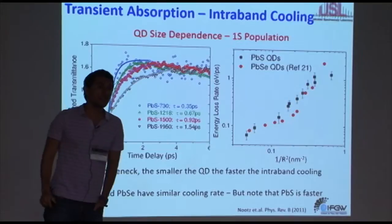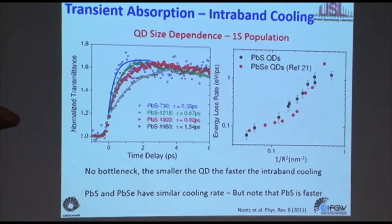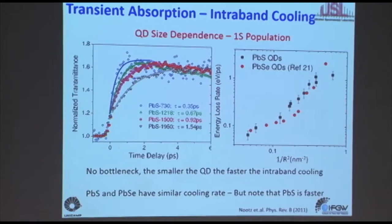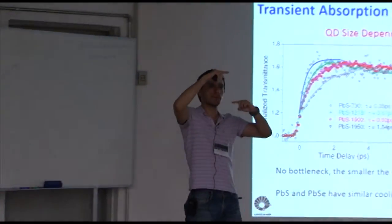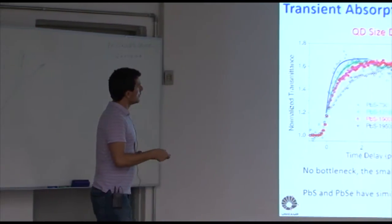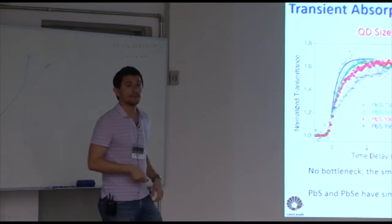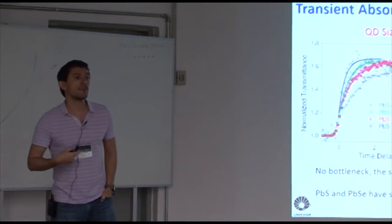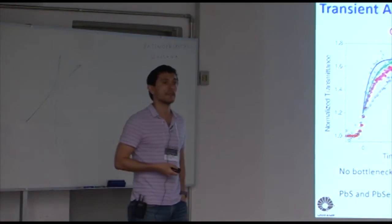And that's pretty cool because when you make the quantum dots smaller, the energy levels become bigger. One could think, oh, you're going to have a bottleneck effect for the funnel because you have a huge gap to jump. But in fact, we see it different. We were hoping to see something like this, but we see something like this. And there's much more physics to learn when you see something that does not go with what you expect.